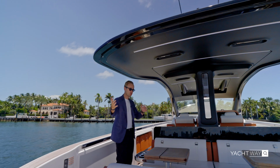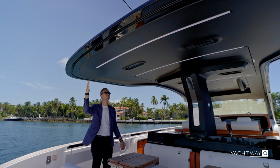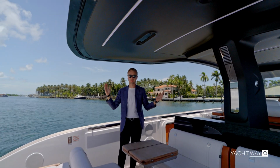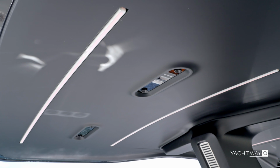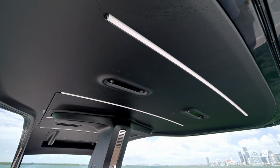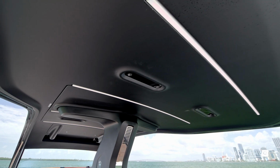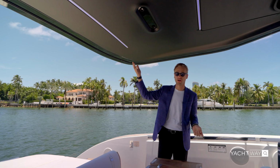As we keep walking towards the midship now, you have this very nice hardtop, which is super wide, giving you plenty of shade while you wanna lounge over here, or while you're having maybe a cocktail or a bite to eat. Talking about the hardtop, you have RGB lighting at the top, so you can match that color with your deck lighting, or you can obviously have a different color.